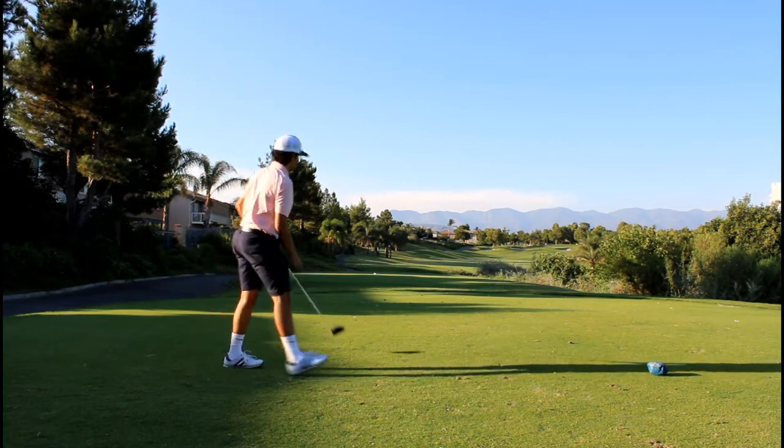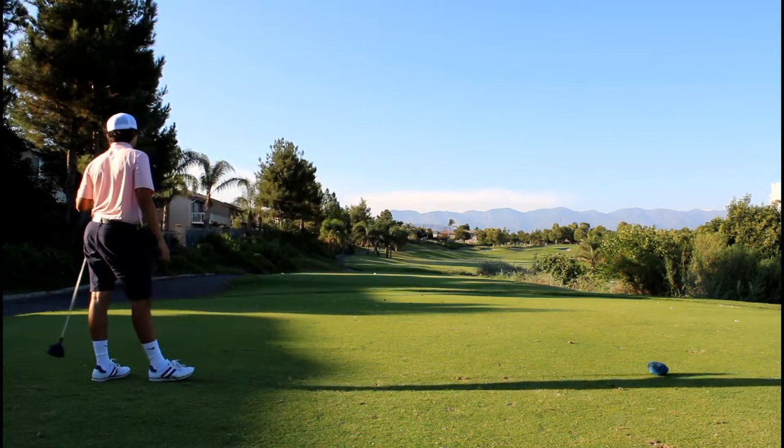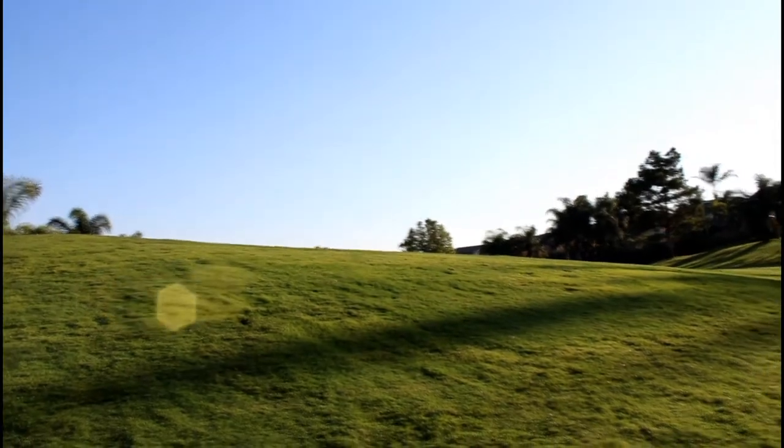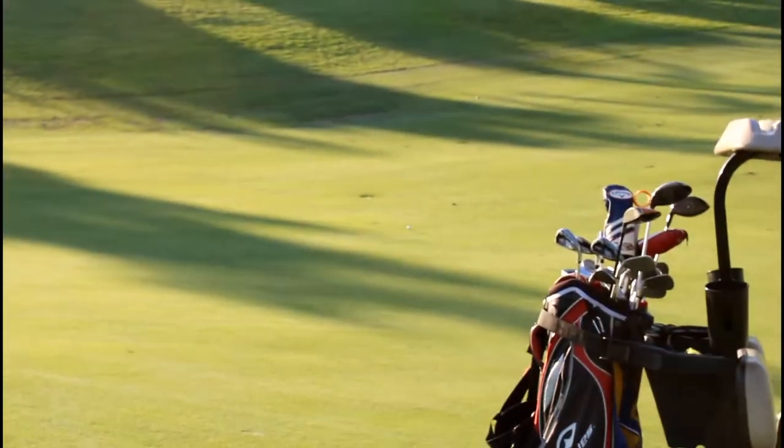Yep, probably the most consistent driver I've ever played with here. Gotta go. Should be really good. Should be in perfect position. Great, great try. Dude, that's another one. All right, guys, so this is the hill in front. Jared's ball has landed just over this hill. I know I gassed myself up a little bit. Mine, just over there.